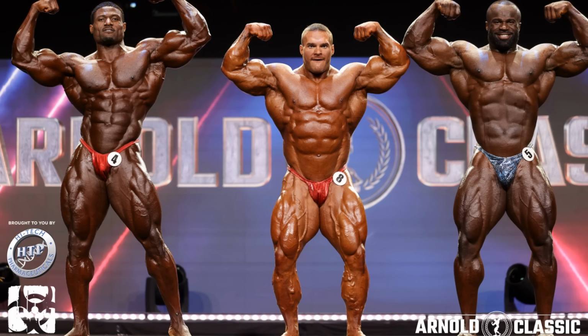His arms have pretty much doubled in size, and everything else grew. Everything, I mean, legs, chest, back, everything really. So with this new added size, if he nailed the conditioning the way he did here 2 years ago, that would be a really dangerous package.